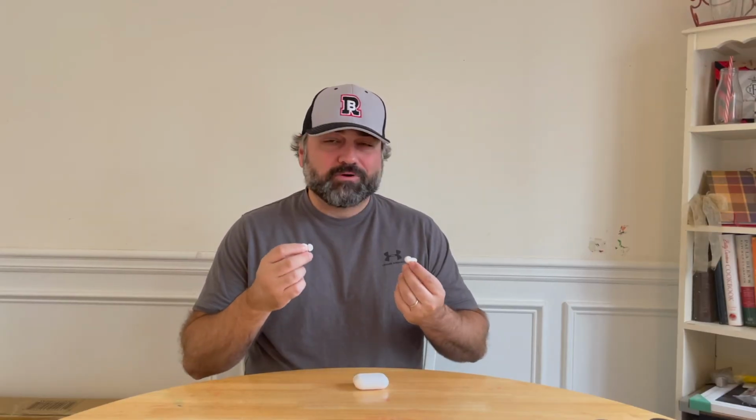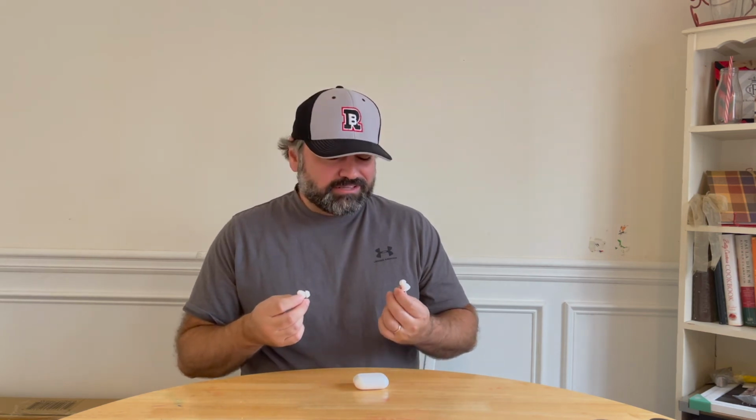Now the moment of truth. Are the Apple AirPods Pro my new favorite travel accessory? And will these replace my beloved QC35s? You probably all know the answer to this, but absolutely. Absolutely love the Apple AirPods Pro. These have exceeded all expectations I've had.